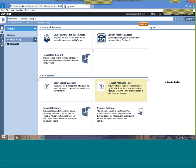Just something very simple, the password reset request to reset your password when you forgot it when you're on the road, or even when you're in the office. You can go to any device to log into here to request to reset your password. You can request software, you can request hardware. You can even link to your knowledge base and your help desk, and you can create specific requests for non-technical issues, just more workflow issues such as requests for time off or requests for a car or a key or whatever you would like to create a simple workflow process for.